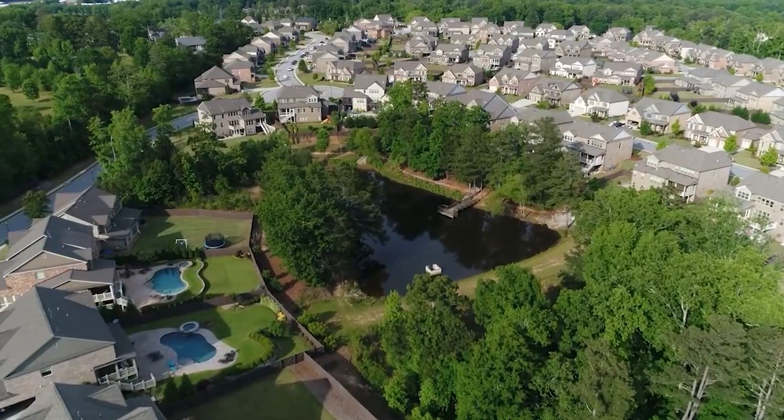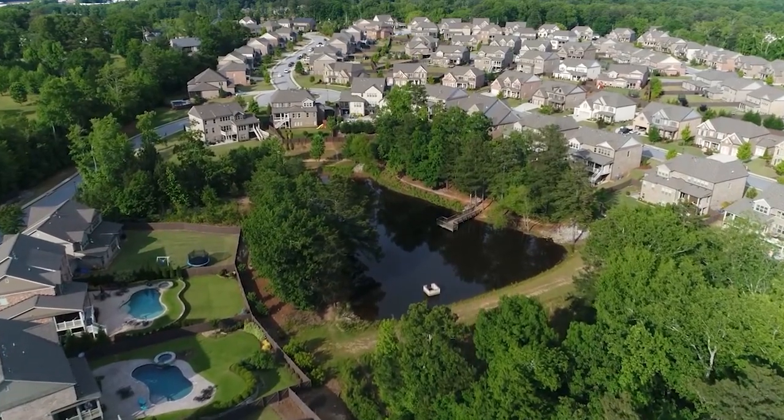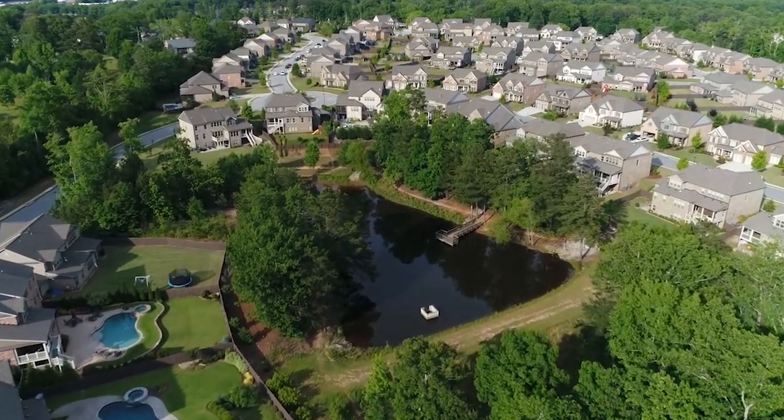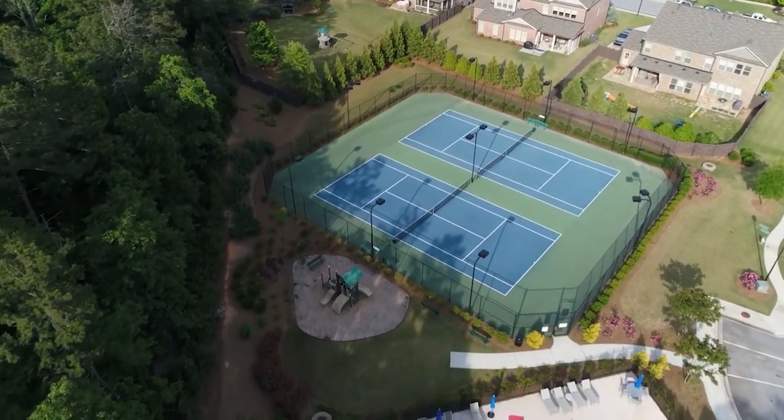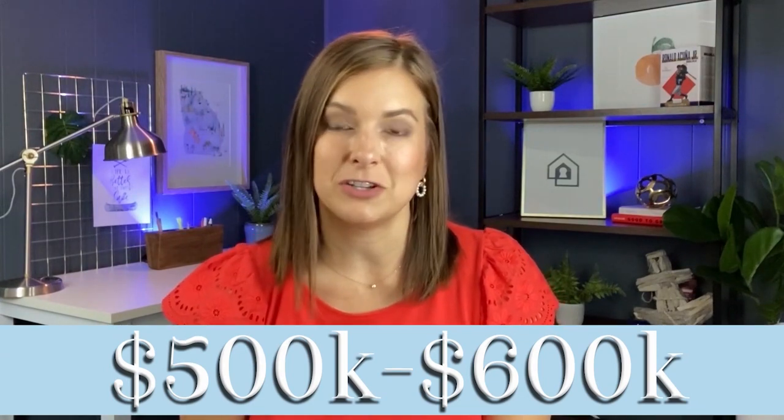And you're going to find updated features like large kitchens, spa-like master bathrooms, and great outdoor living spaces. So Laurel Manor also features amazing amenities. They've got a conservation space and a lake, plus you'll find a swimming pool, 2 tennis courts, and a playground. Now, homes in this neighborhood are going to sell for a little bit more, and they've been selling in the $500s to the $600,000 range.